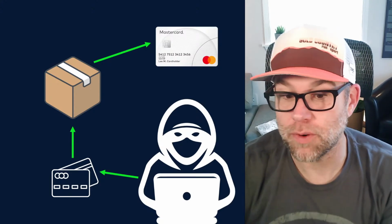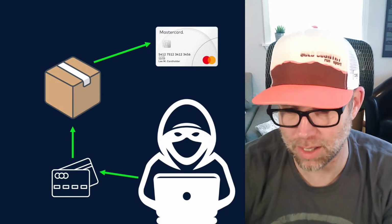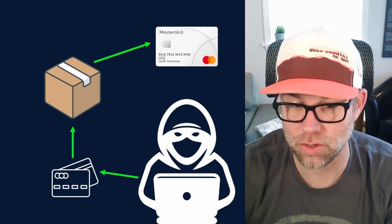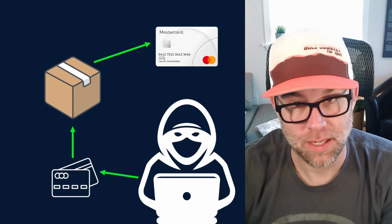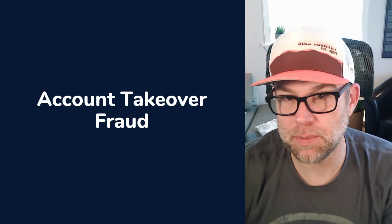So when you refund their original purchase, which was done with a stolen card, to the new legitimate card, they now have essentially laundered that stolen money into a legitimate account that they can use for crayons and gasoline, right? Interesting stuff. The next type of fraud, account takeover fraud, is the one that most people picture when they think of online fraud.